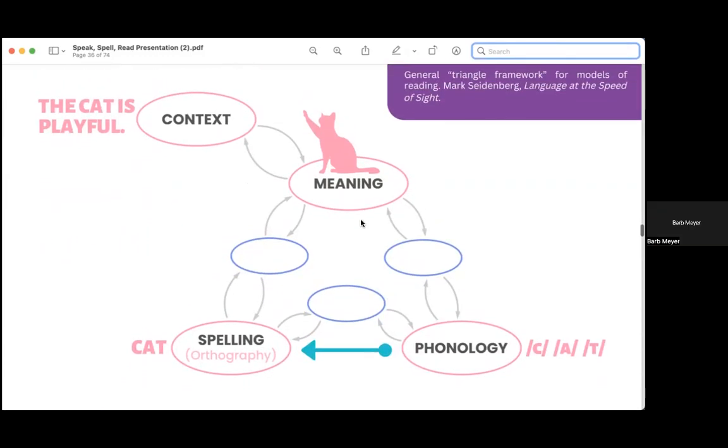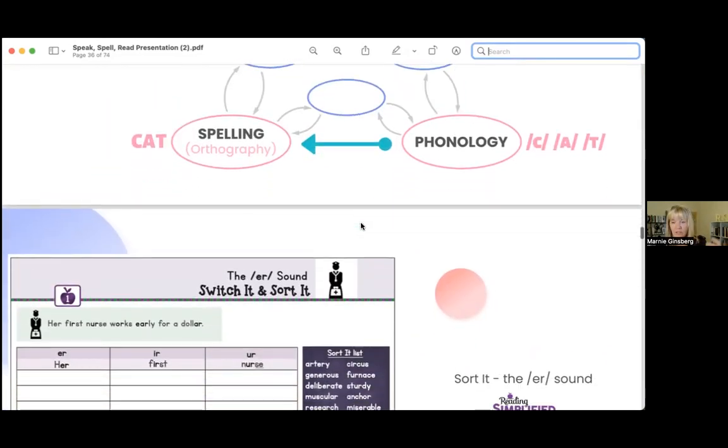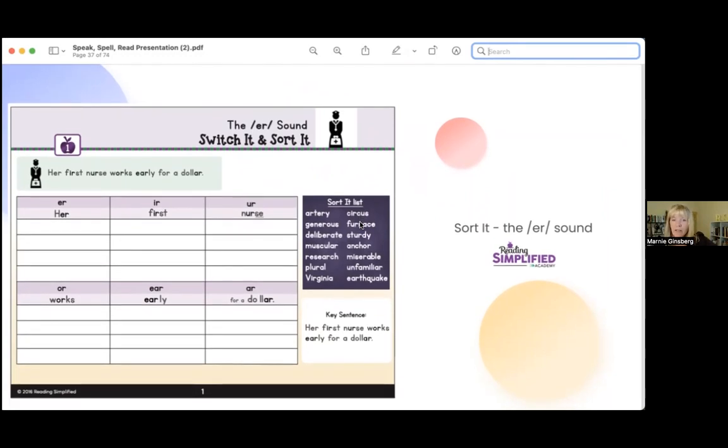via phonology. So we're going to move from phonology, which they already have, to bond onto that the spelling, so that "at" connects with the letters C-A-T. So let me show you some examples of this, okay? This is from the Reading Simplified.